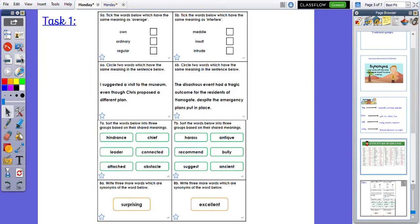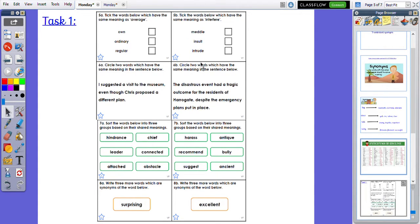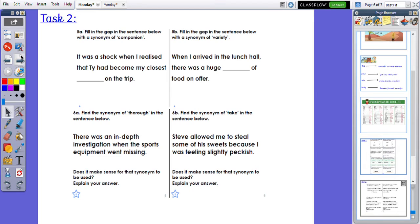So your task for today, your first task, is to do these varied fluency grammar questions. So they are just using your knowledge and making the right choices for each one. And then your second task is to do a little bit of reasoning and explaining why you've used something or why you haven't used something, rather than just picking something that might be right or wrong. And then following these two slides will be the answers so that you can self-mark your work and you can let Mrs. Willis and I know how you have done.